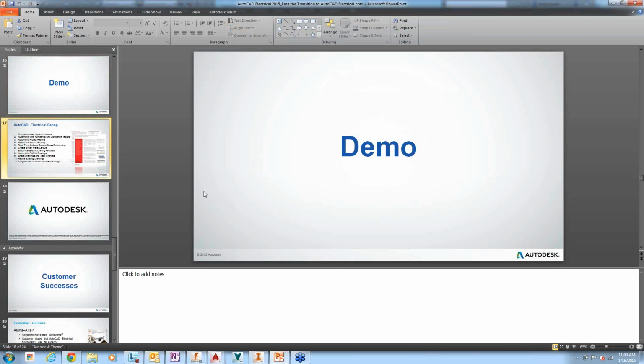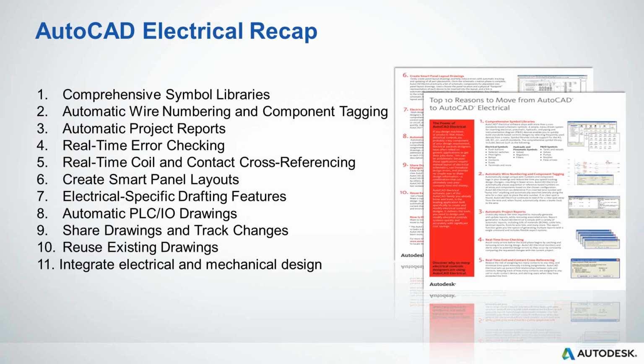If we take a look back one more time, recapping what we did before we ask some questions, we talked about the benefits of AutoCAD Electrical: high-level symbol libraries, automatic reporting functionality, automatic wire naming, component tagging. The majority of the time we spent on how we maximize and ease that transition from AutoCAD to AutoCAD Electrical. We showed how we can bring in DWGs and convert those into intelligent components. The more intelligent your standard DWGs are today, the easier it makes that transition and adds additional attributes with additional smart electrical functionality.